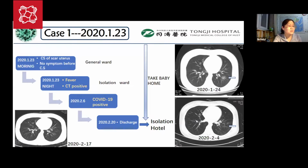Her CT scan was done right away, and the result showed typical ground glass change in her lung, pointing just here, like the arrow shows. The nucleic acid tests kept negative until February 6th. And this time, the nucleic acid result is positive for COVID-19. That was the third time for us to do the nucleic acid examination for her, and that time the result confirmed that this is a confirmed patient.